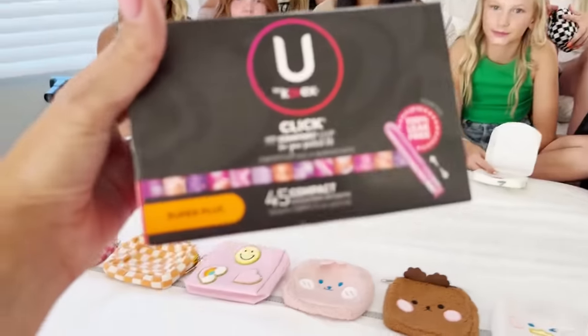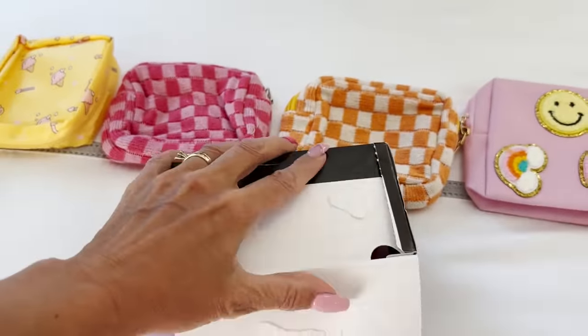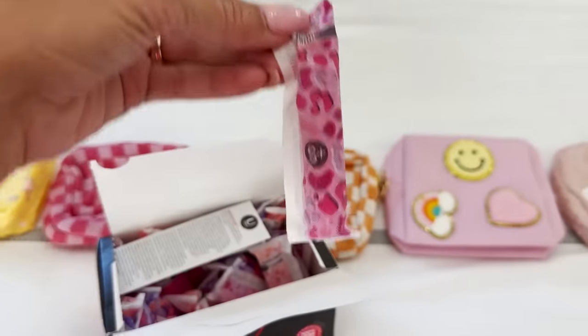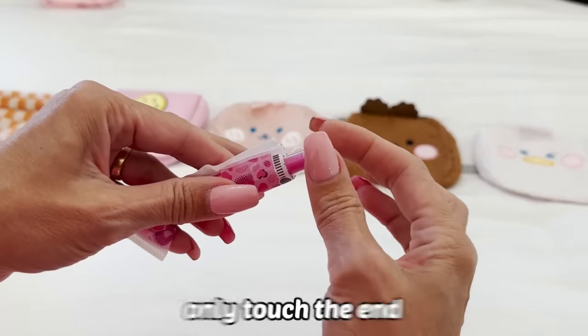Tampons. Okay, these specific tampons are awesome. They are click tampons. We love these at the Nelson House because they're so teeny tiny. Like, look at how small they are. They're just tiny. And how they work is you just take off this little top and pull it out, and you just only touch the end.